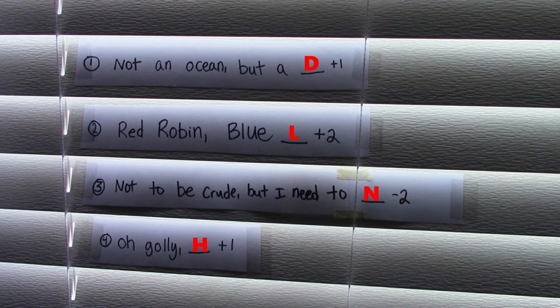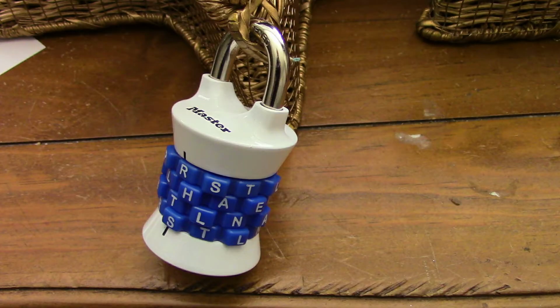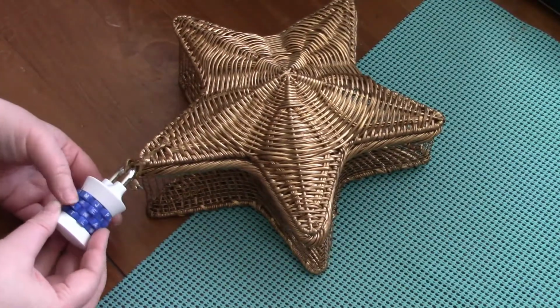So we are looking for a combination of D, L, N, and H, which out of all of these, there is one that is a 4-letter code, which will be this one. And let's go ahead and see what is inside.